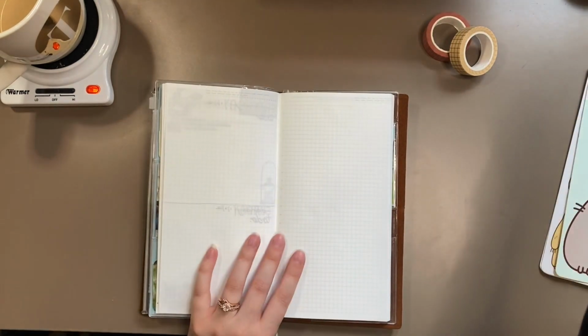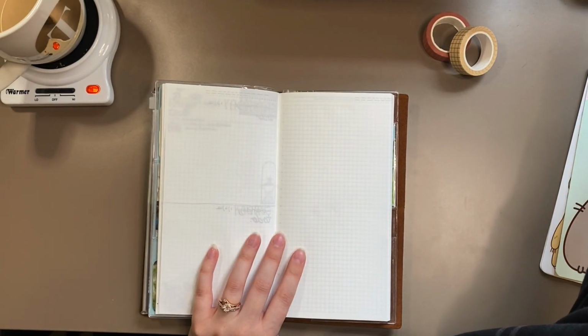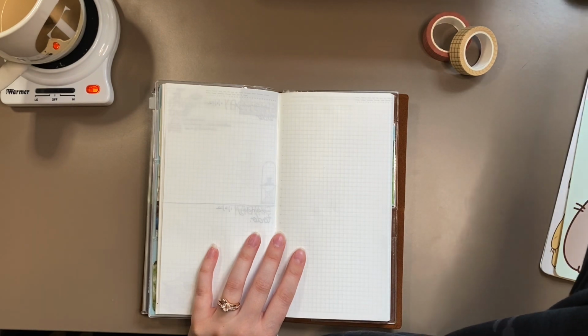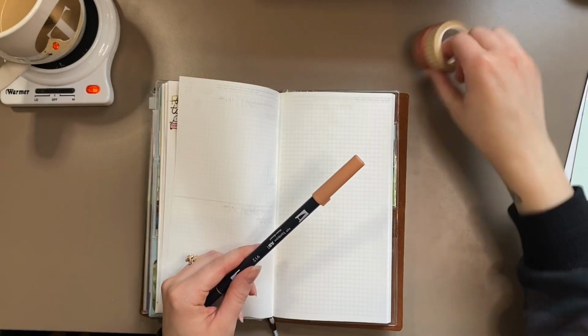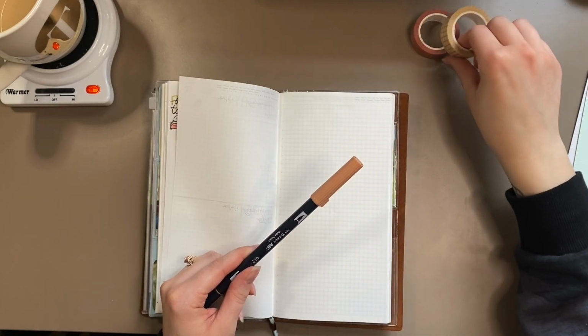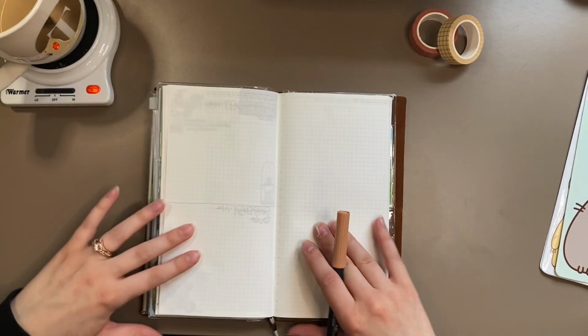So I'm gonna pick out a Tombow marker here. What color do I want to use? Ooh, do I want to use this one? I think so. I think we'll go with this one. Okay.